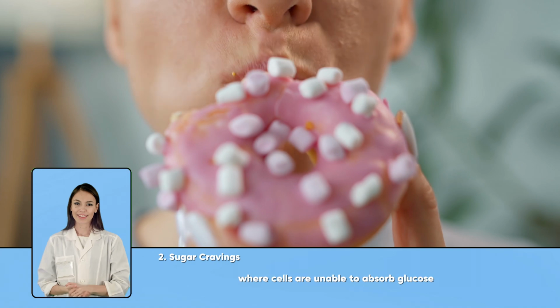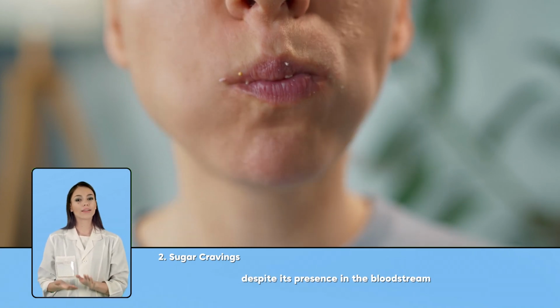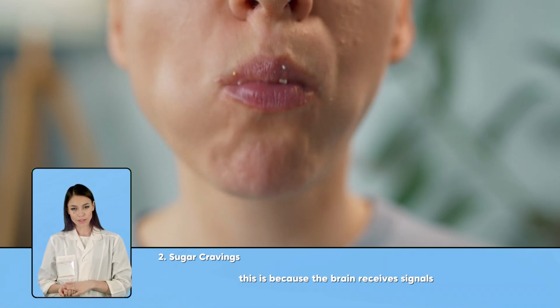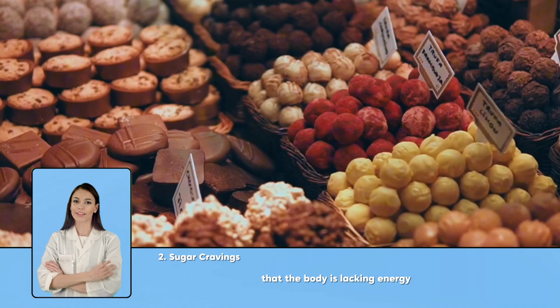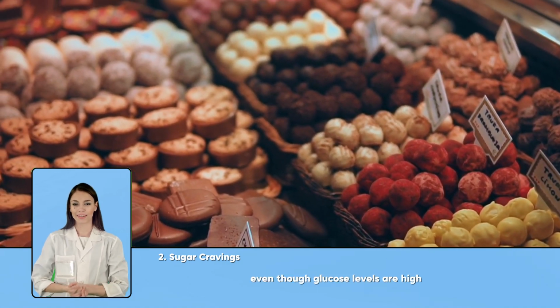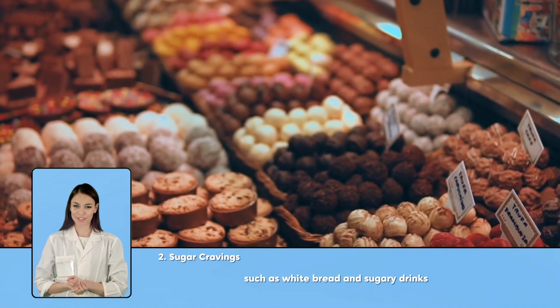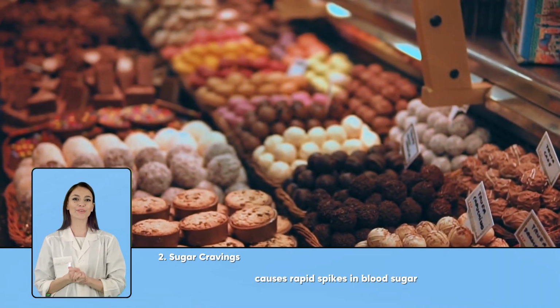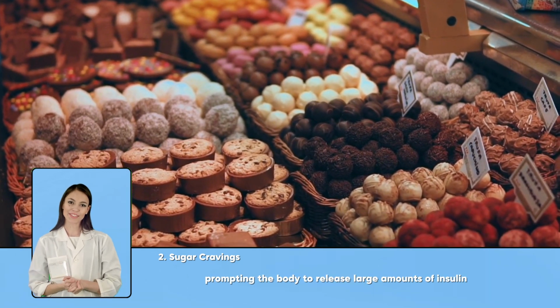Insulin resistance, where cells are unable to absorb glucose despite its presence in the bloodstream, can lead to a feeling of hunger. This is because the brain receives signals that the body is lacking energy, even though glucose levels are high. Similarly, consuming refined carbohydrates, such as white bread and sugary drinks, causes rapid spikes in blood sugar, prompting the body to release large amounts of insulin.